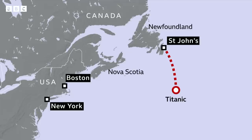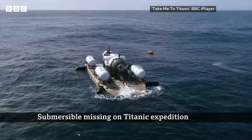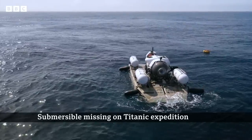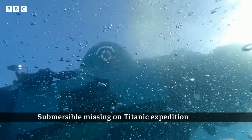One of those on board the submersible is the British billionaire and explorer Hamish Harding. Nick Johnson has the latest. Small, with barely enough room to sit, this is the Titan submersible. Tasked with diving to depths few other vessels can reach, now missing in the middle of the North Atlantic.